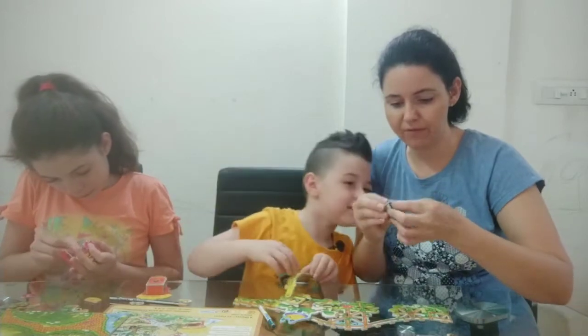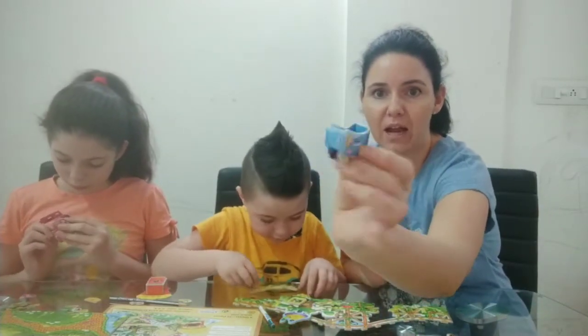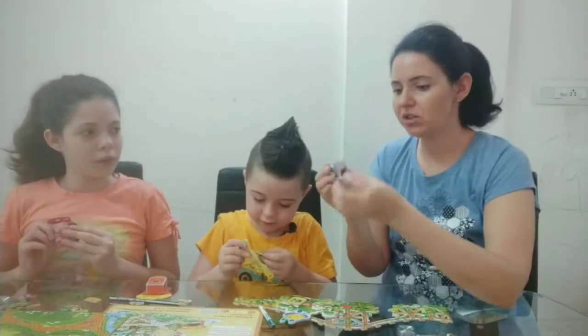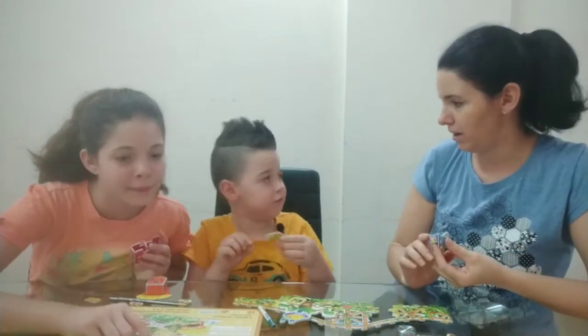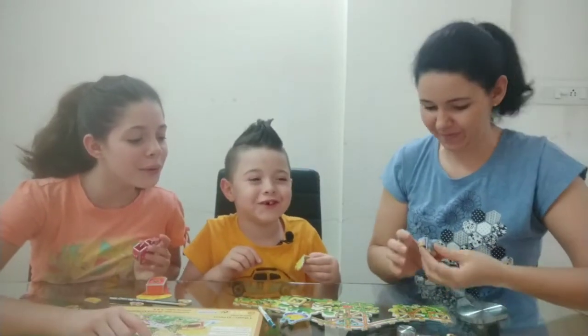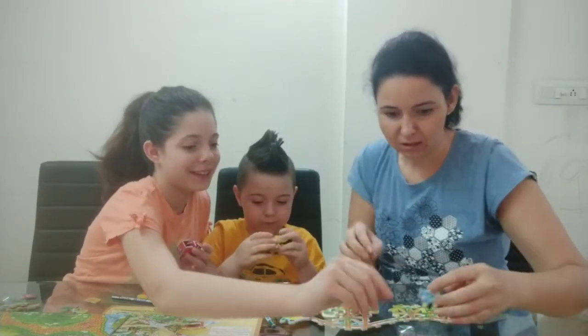Okay, so we've got our first cart of our roller coaster done. Do you guys think it's cute? Oh, it's got an owl. Yeah, this one too. What sound does an owl make? Awesome. That's right. These two have to go in that one. These two have to go in this one.